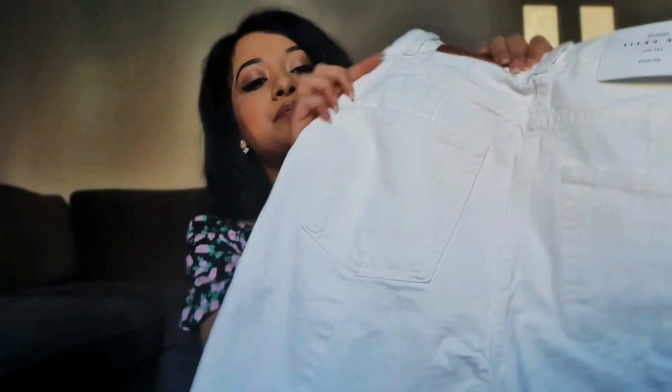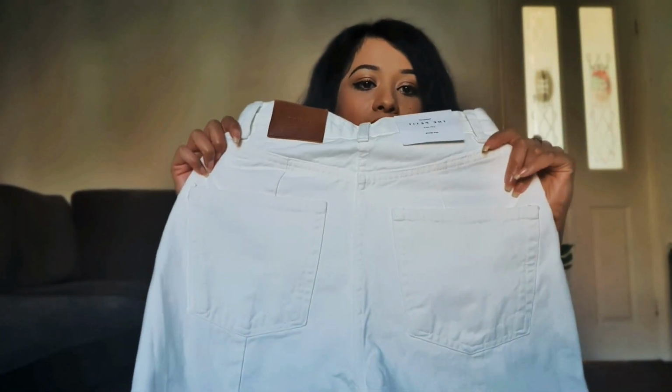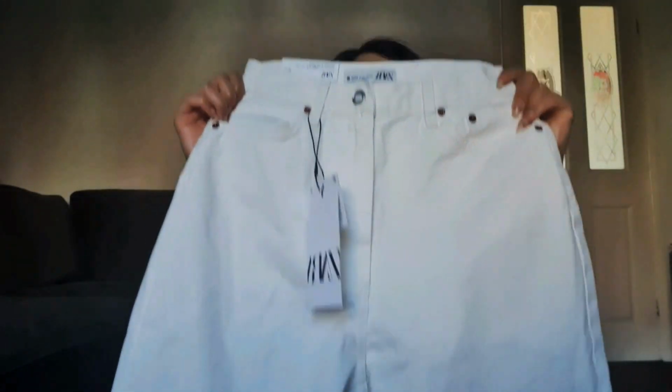And the back is so flattering. So it's got this beautiful seam. I don't know, let me show you. This seam running all the way down the middle, which makes it super flattering at the back. And it's really high-waisted, which I love.